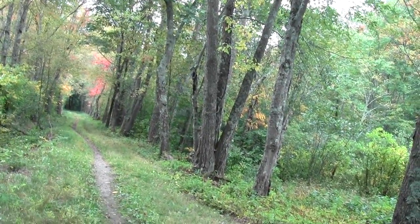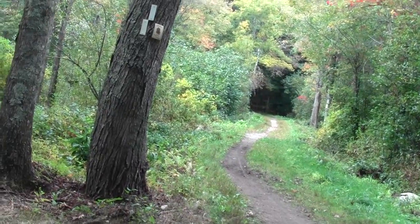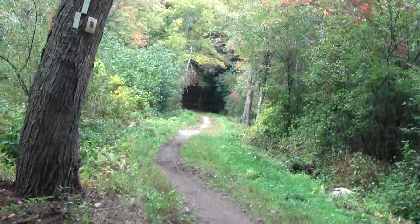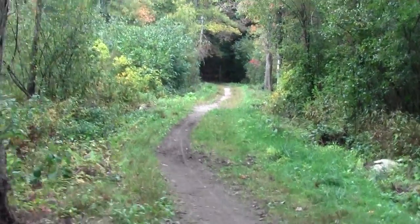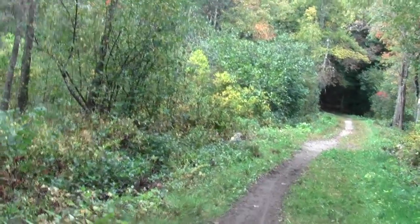That's probably a good way to get over the Mass Audubon Ipswich River. The way to Willowdale along the well-blazed Bay Circuit Trail.